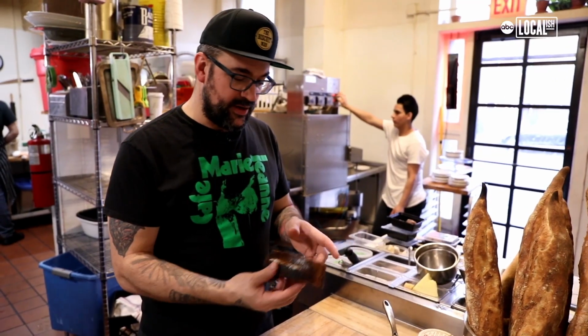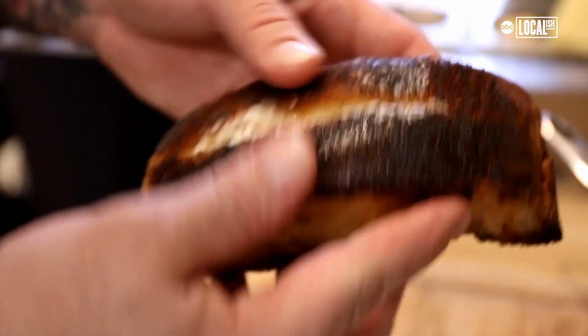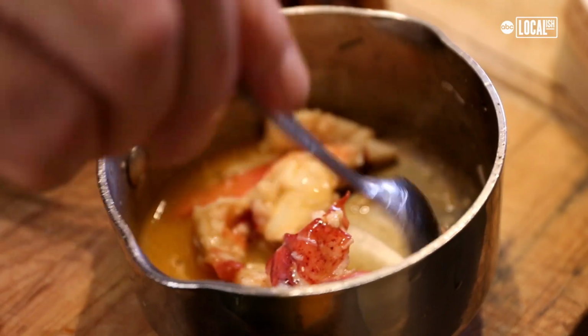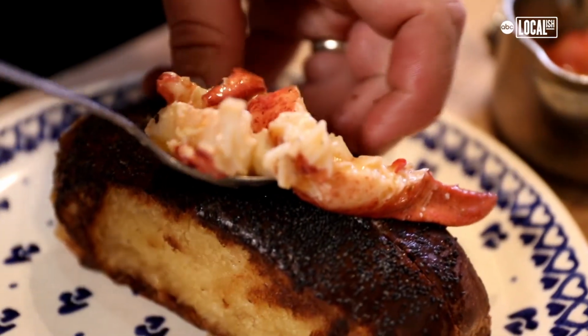So first we got our roll here. We make these in-house, little brioche, poppy seed, split the top and butter it and toast it really well. So we've got our lobster, which has been smoked, warmed up in a little coriander and black pepper butter, and that gives it that hot dog flavor.